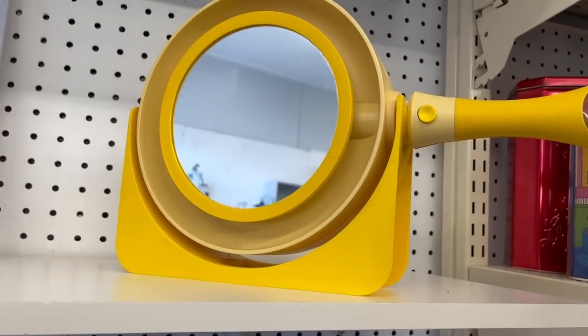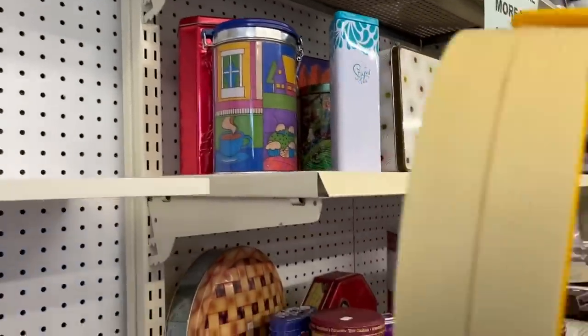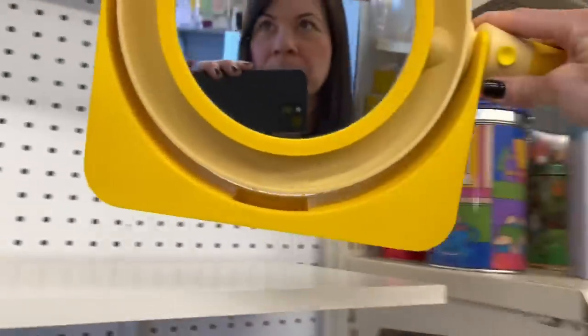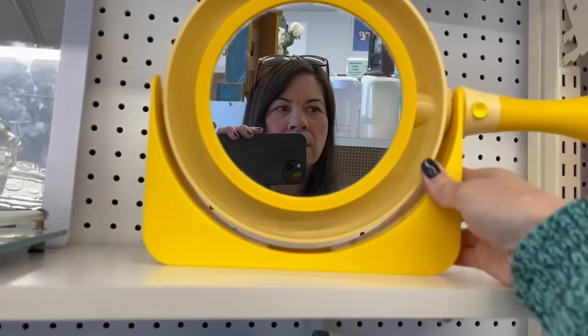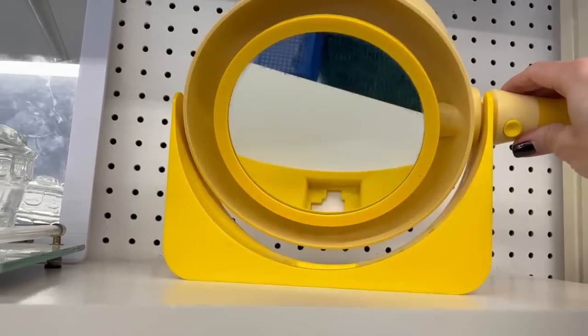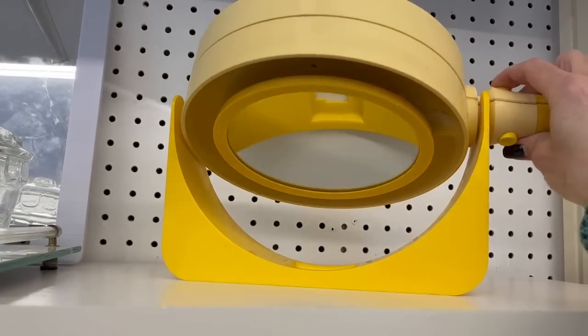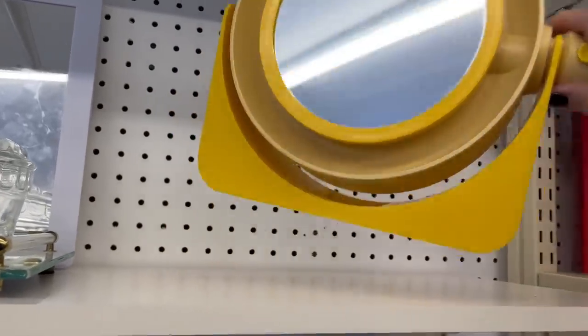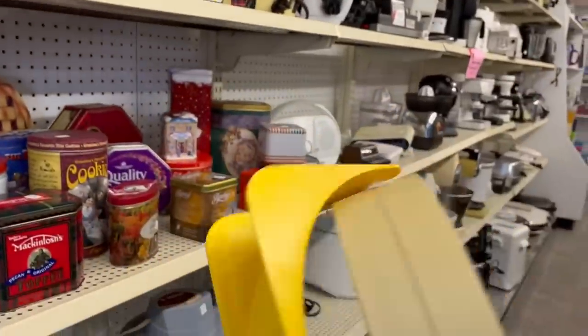A Lady Kenmore. How much is it? $2. Do I need a Lady Kenmore mirror that probably lights up? For $2? Sure.